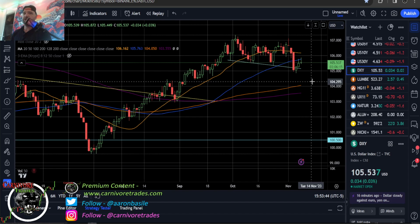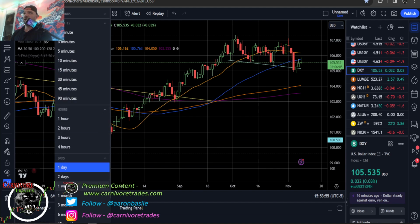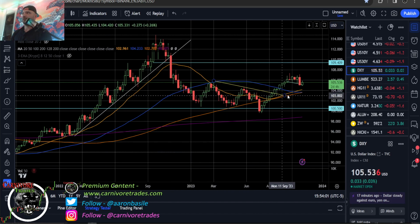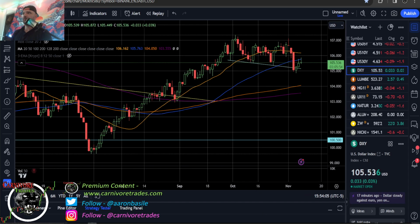Dollar weak, bonds bid. It's just a matter of how long the market takes to figure out how deep of a slowdown we're actually going to go into. If the Fed sees a mild recession, then I'm going to take that as they see transitory inflation. So I'll let you guys figure out how that works out. But 104 is still support for the dollar here in the near term.